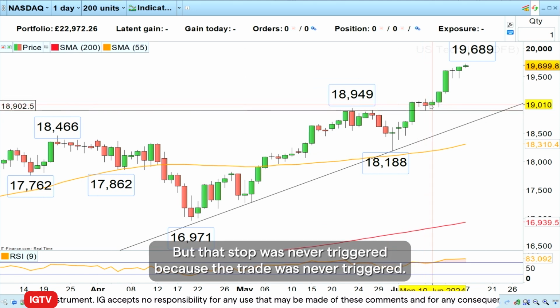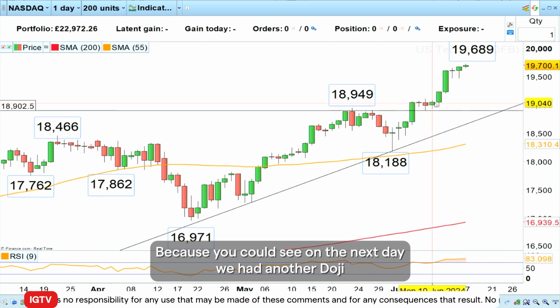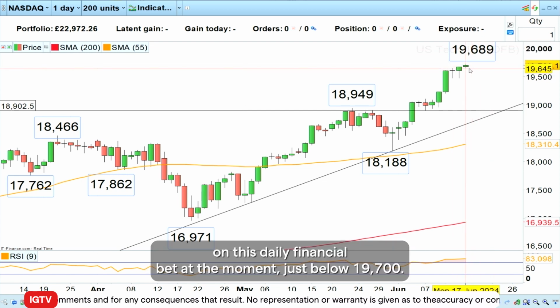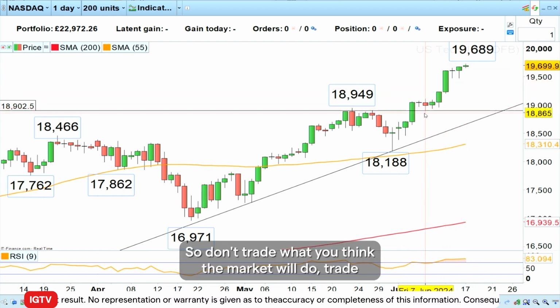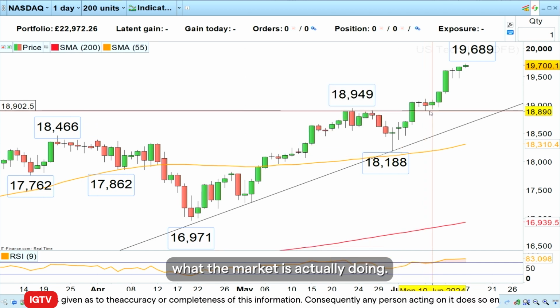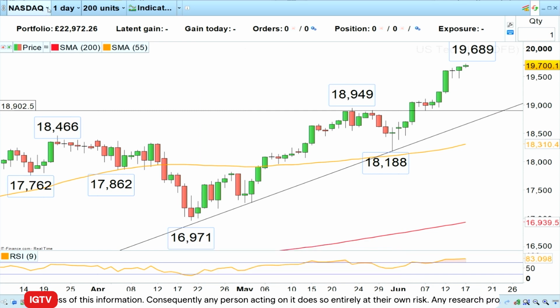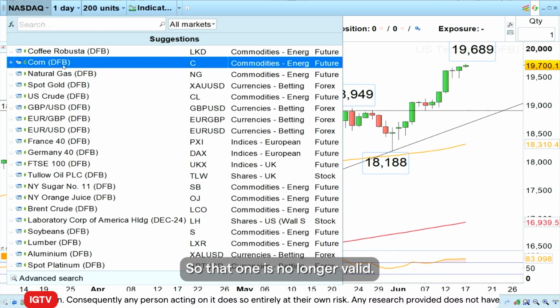But that stop was never triggered because the trade was never triggered, because you could see on the next day we had another doji and then we just continued to go higher and make new all-time record highs on this daily financial bet at the moment just below 19,700. So don't trade what you think the market will do, trade what the market is actually doing. So in this case, we wouldn't have gotten triggered on this trade. So that one is no longer valid.